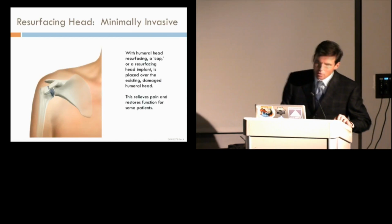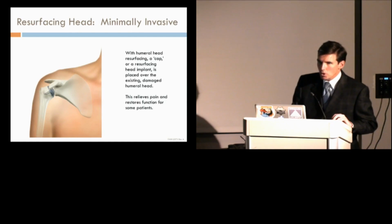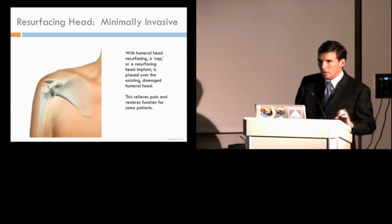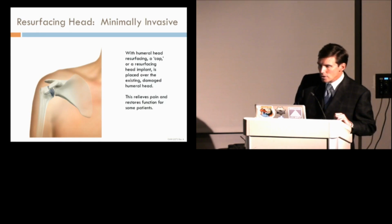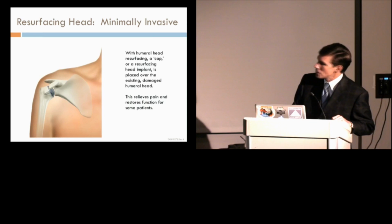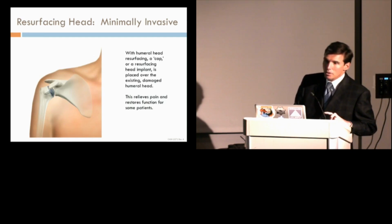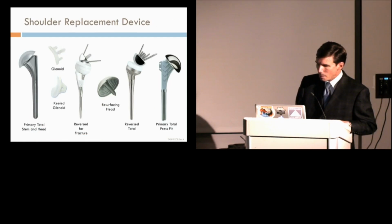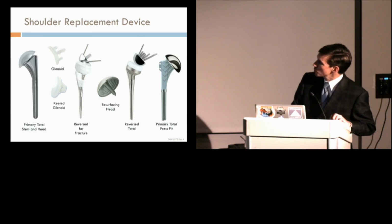There are other forms of shoulder replacement surgery. One of them is also called the resurfacing head. This is a smaller, basically a cap that goes on the humeral head, and this particular replacement is mostly indicated for younger patients who don't have much deformity and maybe who have a little less arthritis. It's nice in that it's minimally invasive. We do it through a smaller incision, but it's not necessarily the best, even though it's minimally invasive. It has its place. So there's a variety of different shoulder replacement devices.